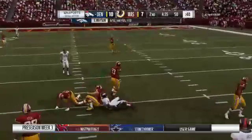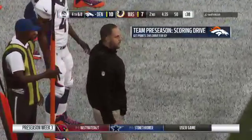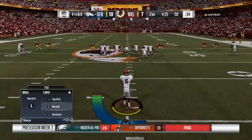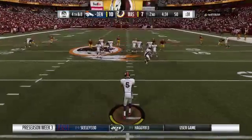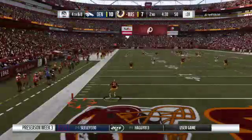And he couldn't hang on to it through the contact. Incomplete. The beauty of being able to play a zone defense is when you can sit back and see the ball coming out of the quarterback's hands, guess what? It creates a lot of confusion, kind of a muddle in the middle of the field where you can go make a play on the football.